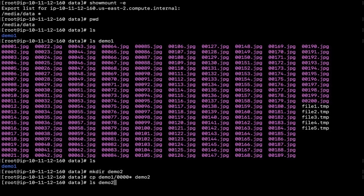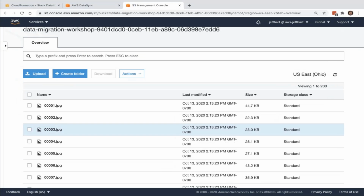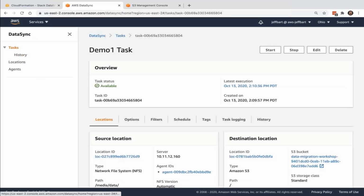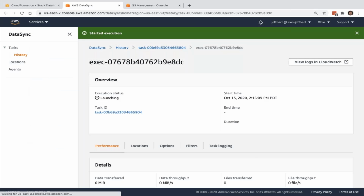If I look at demo2, you can see that I've got 9 JPEG files in there. Okay, so now what I want to do is an incremental transfer. That means that I want DataSync to only copy the new data. So this is actually pretty simple. All I have to do is go to DataSync, go back to my task, hit start, review my settings, and click start again. So wow, that's super simple.